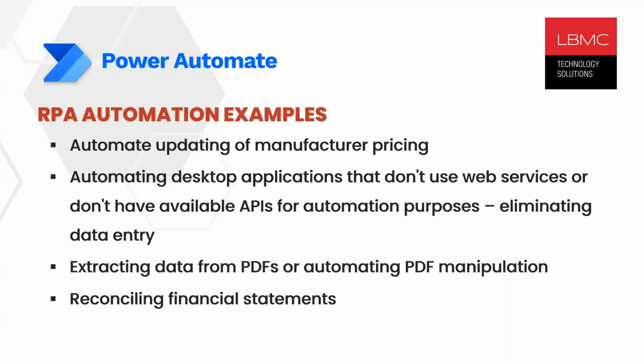So we can still use RPA to interact with that, to do data entry, to update information, that kind of thing. That's a really good use case. We've had that situation occur.